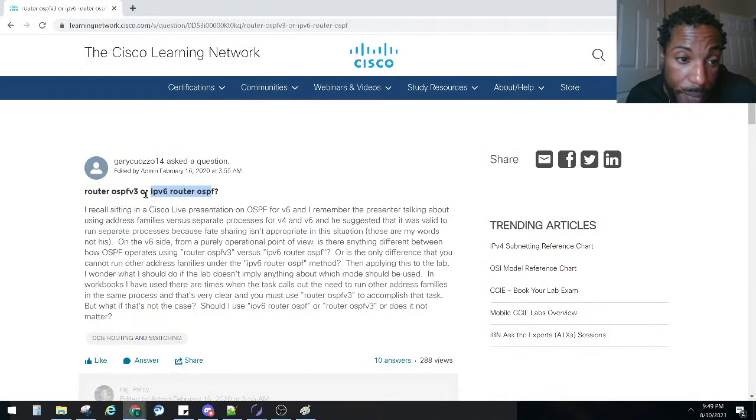I did it this way. I did it that way. Boson NetSim wanted me to do it this way. I needed to know the difference between the two. And that's what he says here.